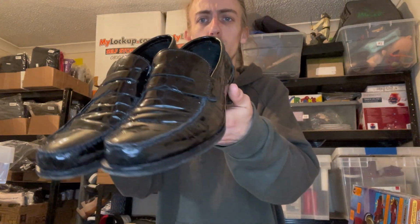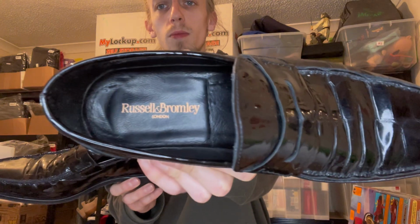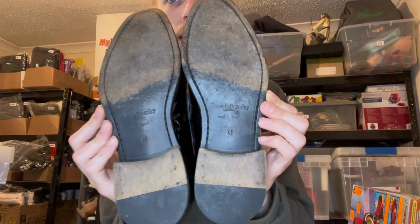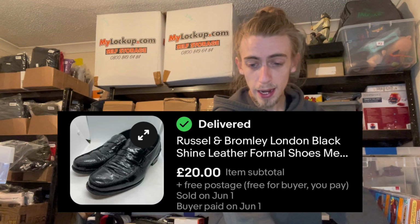Then we sold some shoes that I've had for a while. Really nice pair of shoes. Russell and Bromley London Black Shine leather formal shoes. It's got that crocodile skin effect to them. Nice and shiny. Bottoms are a little bit scuffed up, but they're not worn to crap or anything like that. You can still see the brand on there. But we sold those for £20.